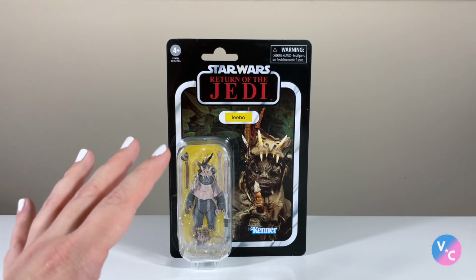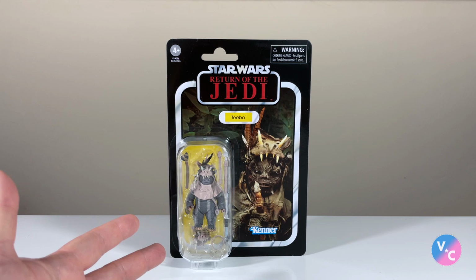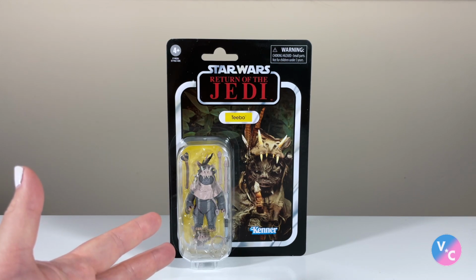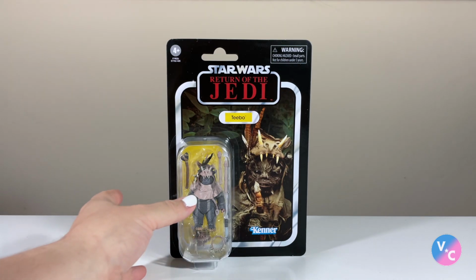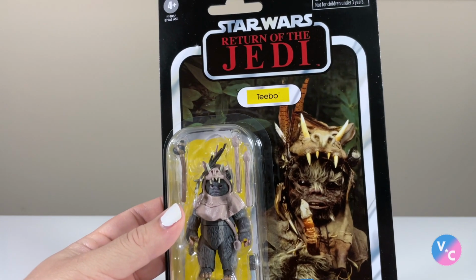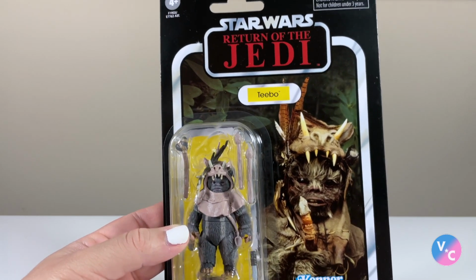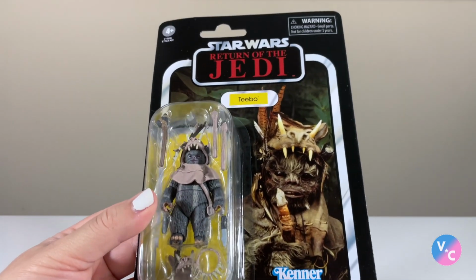That said, I don't have that previous Teebo. Contrary to popular belief, I don't have every single Star Wars 3 3/4 inch action figure ever created. I have 95% of them, but not all of them. And this is one that I did miss previously. I do have the Teebo that was released during the Saga line back in 2003, 2002, somewhere in that time frame. So this is cool.